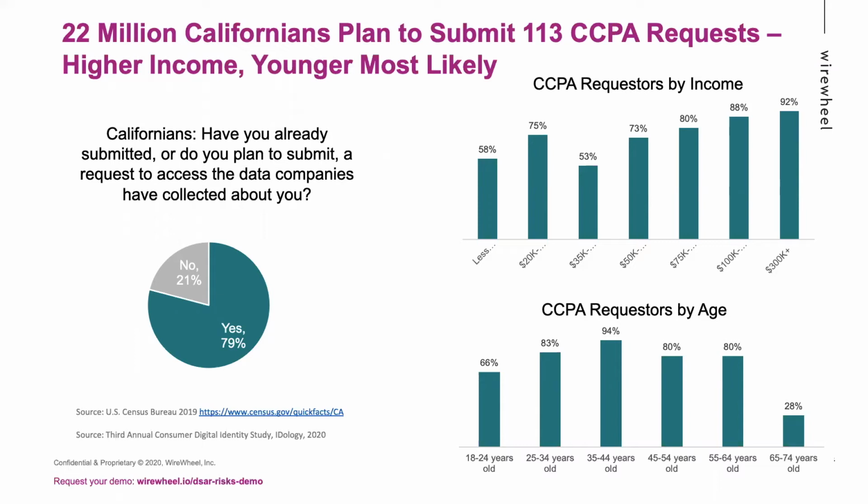There hasn't been a lot of data relative to the number of Californians that are going to request this information. So we asked Californians in our most recent third annual Consumer Digital Identity Survey: did you submit, or do you plan to submit, a CCPA request? And 79% say yes, they had planned one, or they have submitted one, or certainly plan to do so. So that math equals out to 28 million adult Californians.